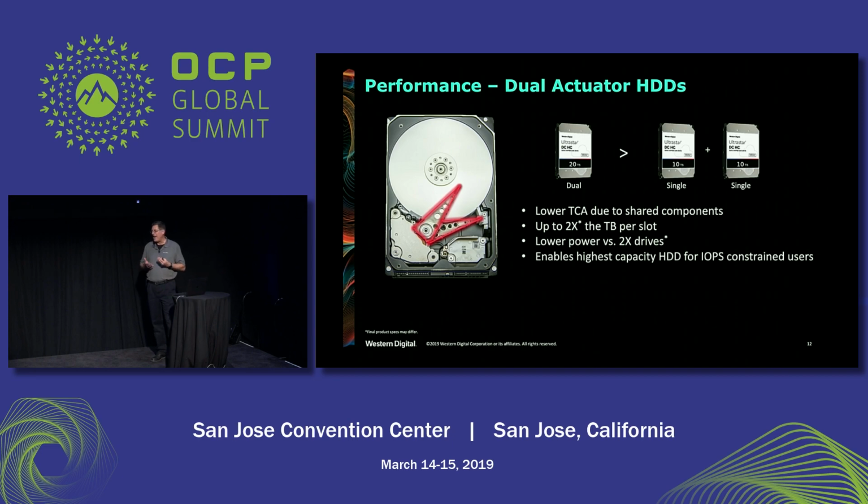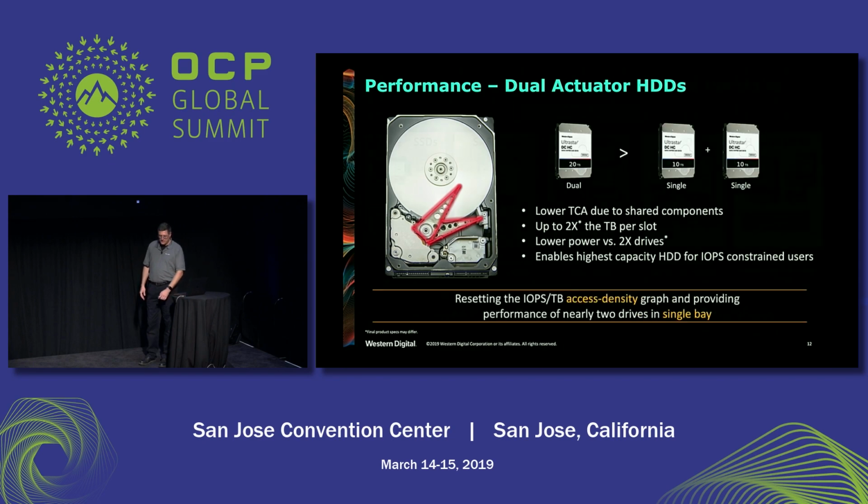The problem is as we've gone to higher and higher capacity, we've had less and less ability to keep up from a performance standpoint. Dual actuator splits the actuators. You have 4 on the top disk, 4 on the bottom, and they're able to access the data at the same time. So it's really 2 disks in one, in the same form factor, and that's where we're at. So come on over to the booth and see that.